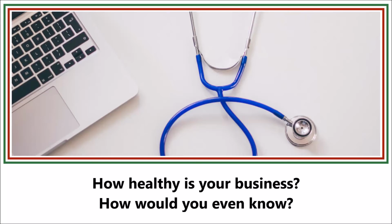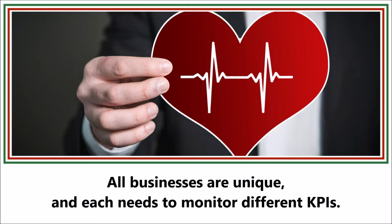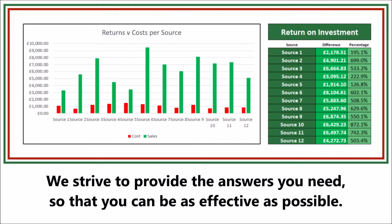How healthy is your business? How would you even know? All businesses are unique and each needs to monitor different KPIs. We strive to provide the answers you need so that you can be as effective as possible.